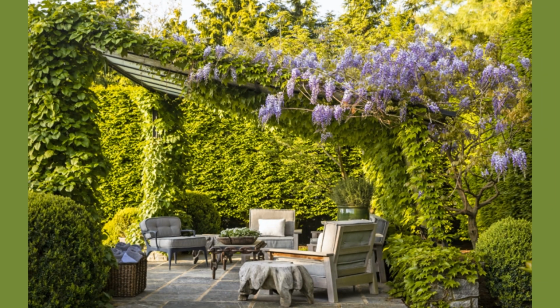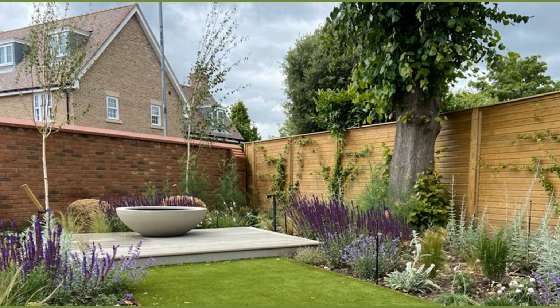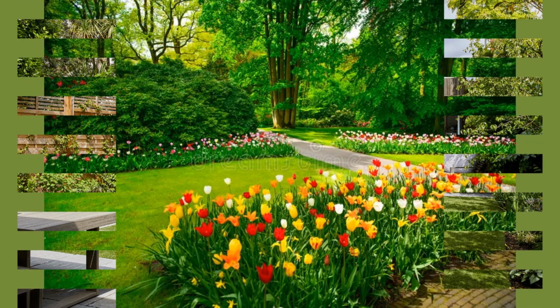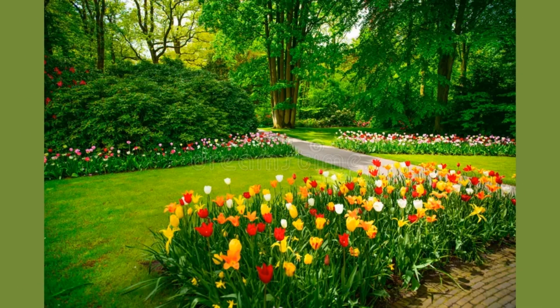B. Vertical gardens. If space is limited, vertical gardens are an excellent solution. Use trellises or wall-mounted planters to grow climbing vegetables like tomatoes and beans. Vertical gardens not only save space but also add a unique visual element to your outdoor area.